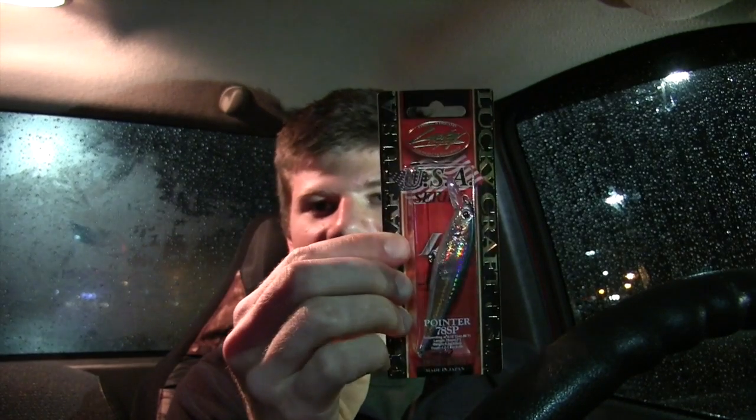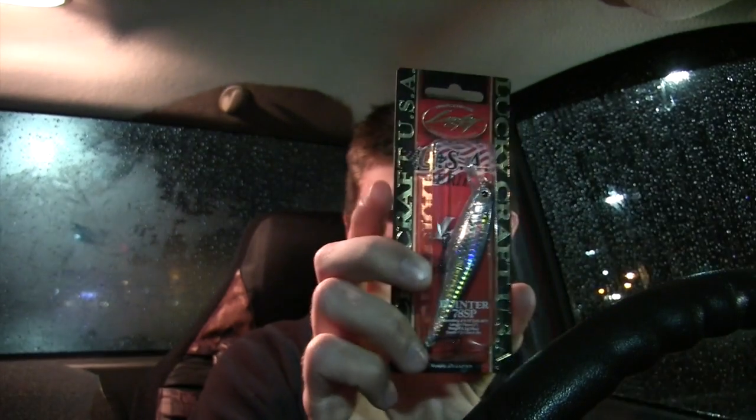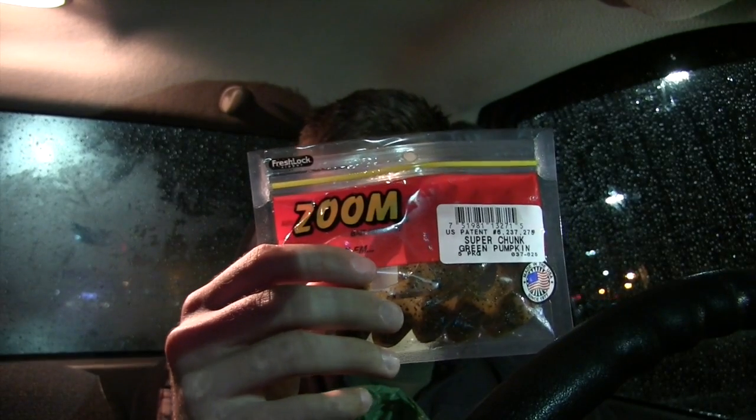So the first bait that I got was the Lucky Craft Pointer. This is the Shallow Diver 78 SP. This is what I used in my last video, and this color is an American shad. It's a good jerkbait, my favorite. Kind of pricey, but they are worth the money in my opinion. Next up, I got some Zoom Chunks right here. I've been on a decent football jig bite, although I don't know how good it's going to be now with all this weather, but those are good for the back of the trailer.